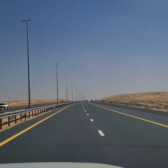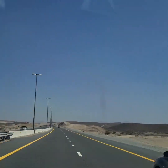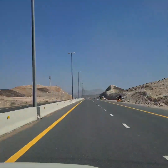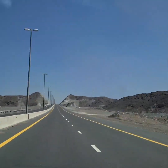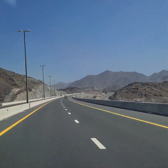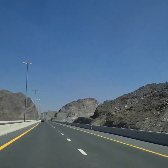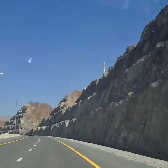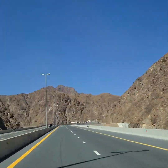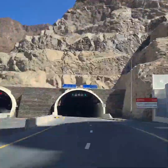Today we'll be going to Al Rafisah Dam, Khorfakkan. When going from Dubai to Khorfakkan, you'll pass 5 tunnels, but I've included 3 tunnels in this video. One tunnel is very long.